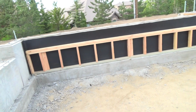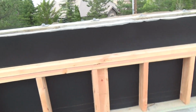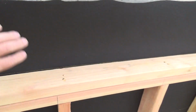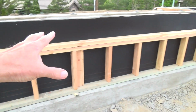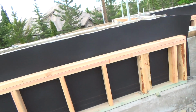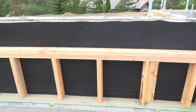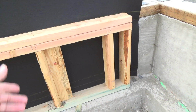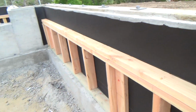And see, they took some black felt paper, some roofing tar paper. They ran it up against there, and then they built this little pony wall. That's what I call it. Anything shorter than a full height wall is called a pony wall. And that's what they've done here. They've installed that, and now the floor is going to set on that.